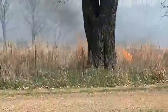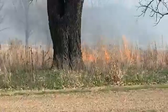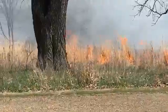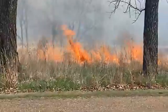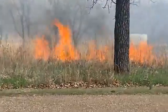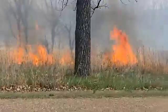This is called a prescribed burn. Sometimes people call them controlled burns, but it's a prescribed burn to help the growth.